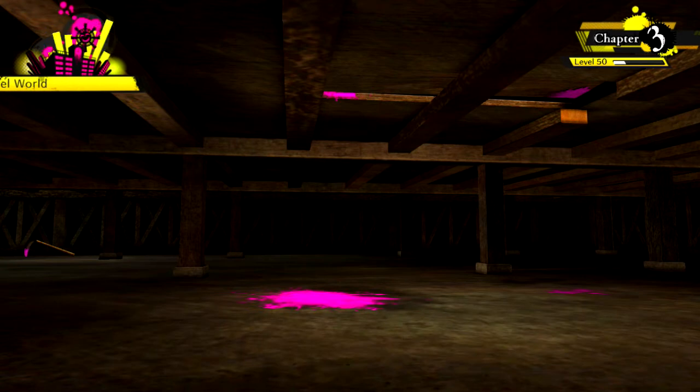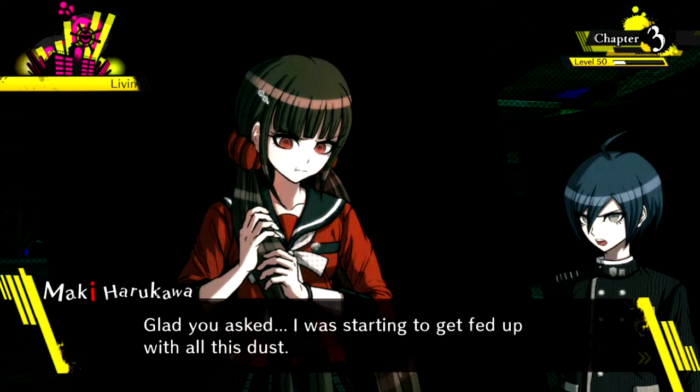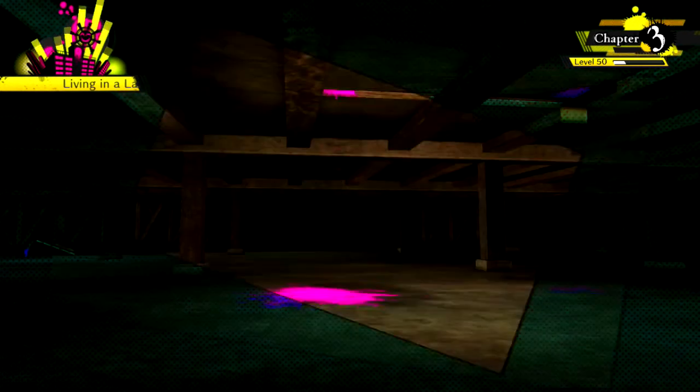I think we've finished investigating here. Is that alright? You want to head back up? Glad you asked. I was starting to get fed up with all this dust. Holy moly. After Maki and I crawled out from under this floor, we put the floorboards back and returned to our investigation.